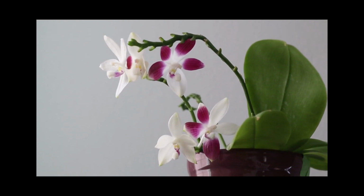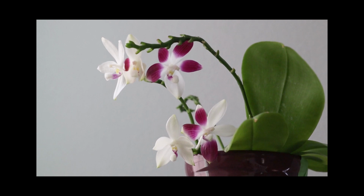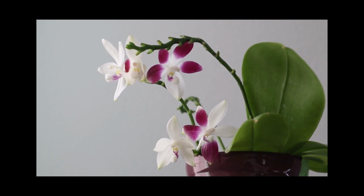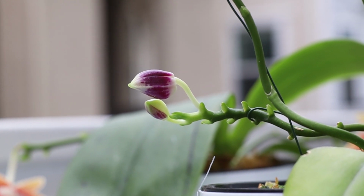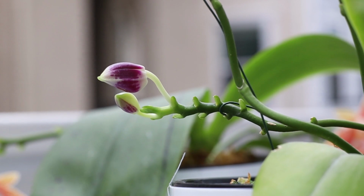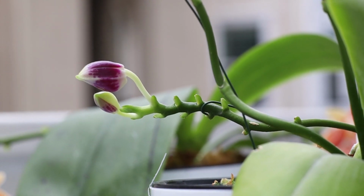So in early April, it had about 5 flowers, and this time around, it looks like we're going to have about 8 flowers. I did have to stake up the plant to give a better presentation of the flowers and to prevent the spikes from overlapping each other too much.